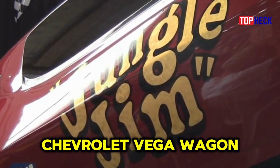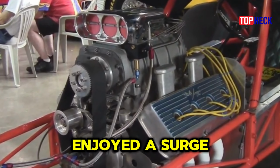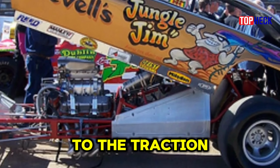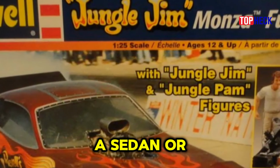10. Jungle Jim's Chevrolet Vega wagon. For a brief period, wagons enjoyed a surge of interest in NHRA's Pro Stock class due in part to the traction-adding extra mass distributed above the rear wheels as compared to a sedan or a coupe.